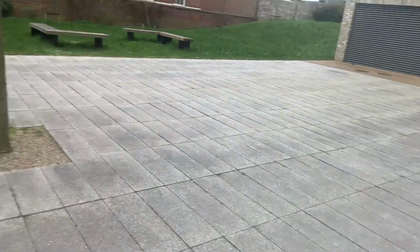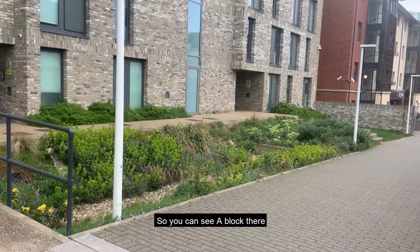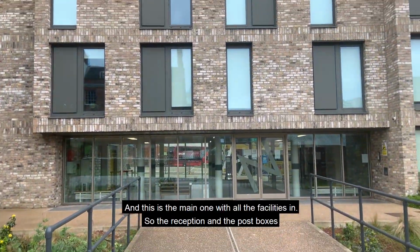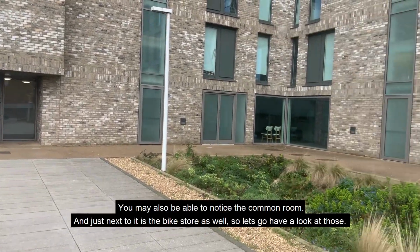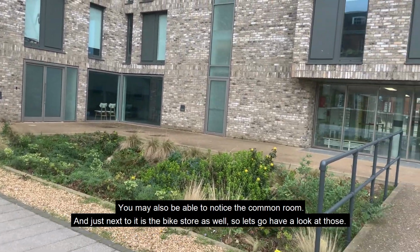And this is where you'll take your rubbish when you're doing your cleaning, be it in your kitchen or your bedroom. All of the individual blocks have their own doors, so you can see A block there. You've also got B block here, and this is the main one with all the facilities in, so the reception and the post boxes. And you've also got C block here. You may also be able to notice the common room, and just next to it is the bike store as well, so let's go and have a look at those.